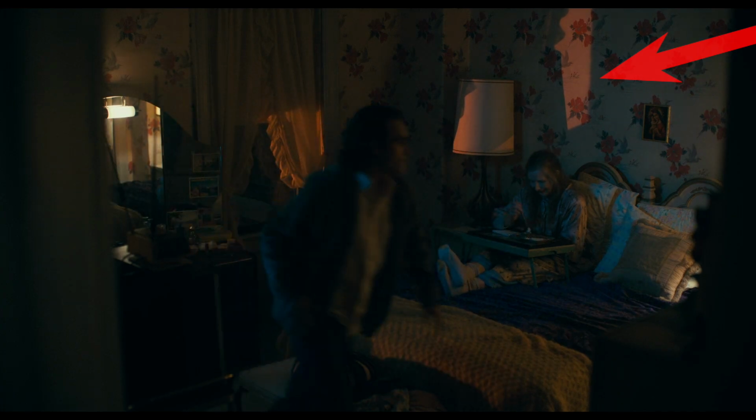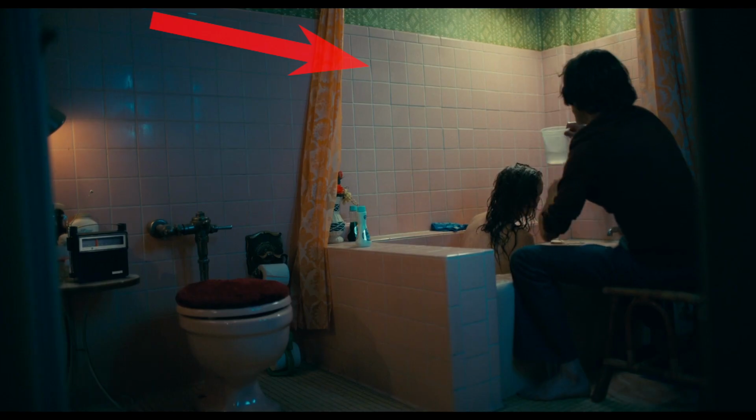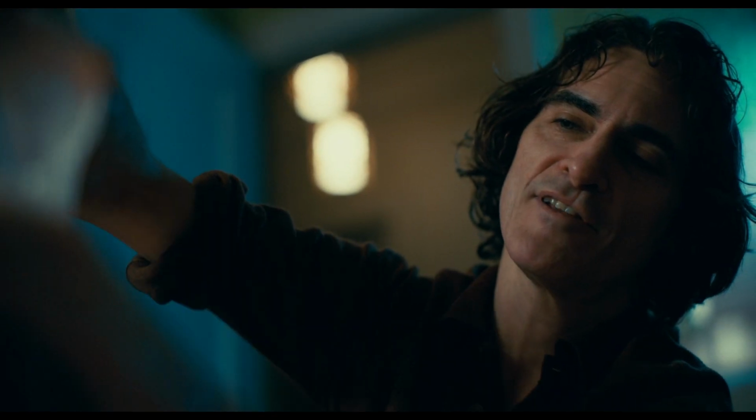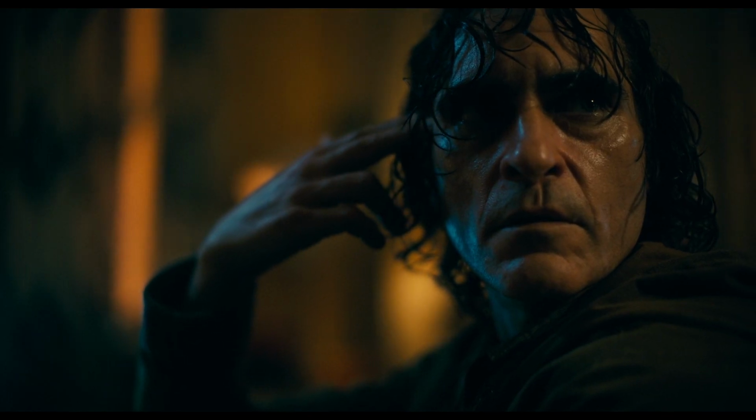We've seen some red elements in the interior of Arthur's apartment. The red shadows combined with the red flowers on the wall of his mother's room, or the red wall of their bathroom. In both cases, Arthur wasn't alone, but with his lovely mother. Frankly, she really was the only real person that, as he thought, loved him, since Sophie was just an imagination.